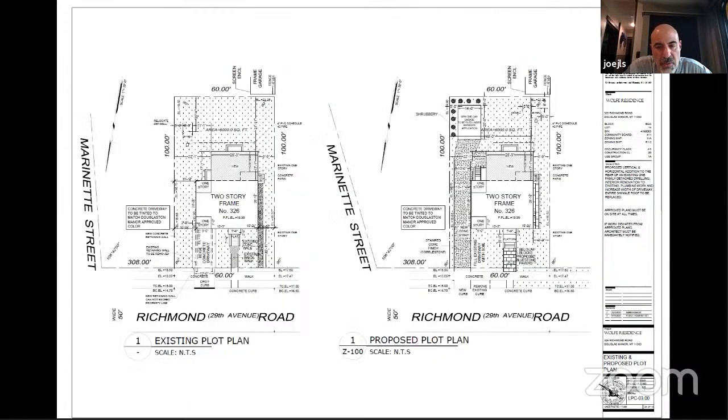The proposed plan, which is on the right side, shows the new concrete driveway. We're going to repair and remove the existing curb cut there, restore the curb, put in a new curb cut, and construct a one-car garage in the rear yard. The shaded area is an extension that was already approved by Landmarks, and that's ongoing construction right now. And as far as the plot plan, the front entrance is just going to be widened a little bit with new pavers in the front. Next slide, please.